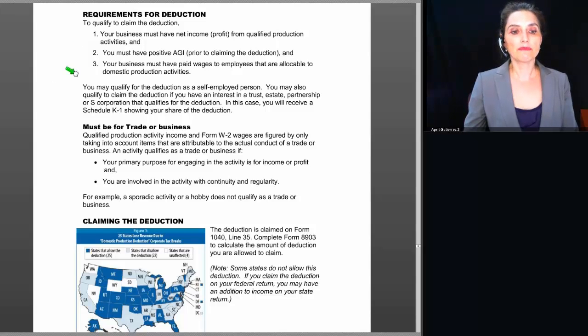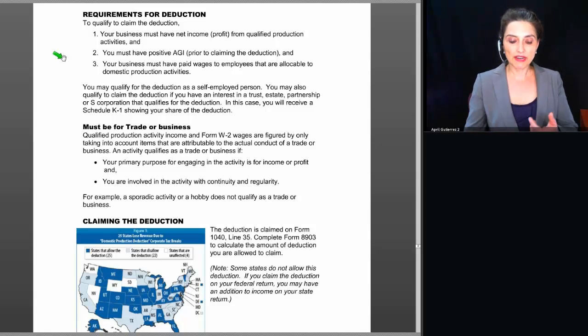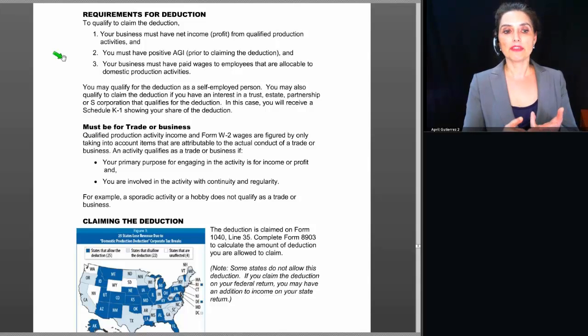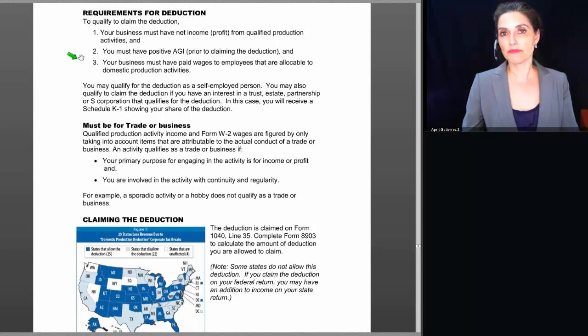If it's a negative number, you're not allowed to claim the deduction. And then we have the business must have paid wages to employees that are allocable to the domestic production activity. So this final rule here, point number 3, is the reason why there's not a lot of sole proprietors who qualify for this deduction. It may not be hard to show that you manufacture a product for sale in the United States, and it may not be hard to show that you have positive adjusted gross income. But a lot of sole proprietors don't keep employees. They do all of the work themselves without employees, and as such, they fail to meet the final criteria here for claiming the domestic production activities deduction.